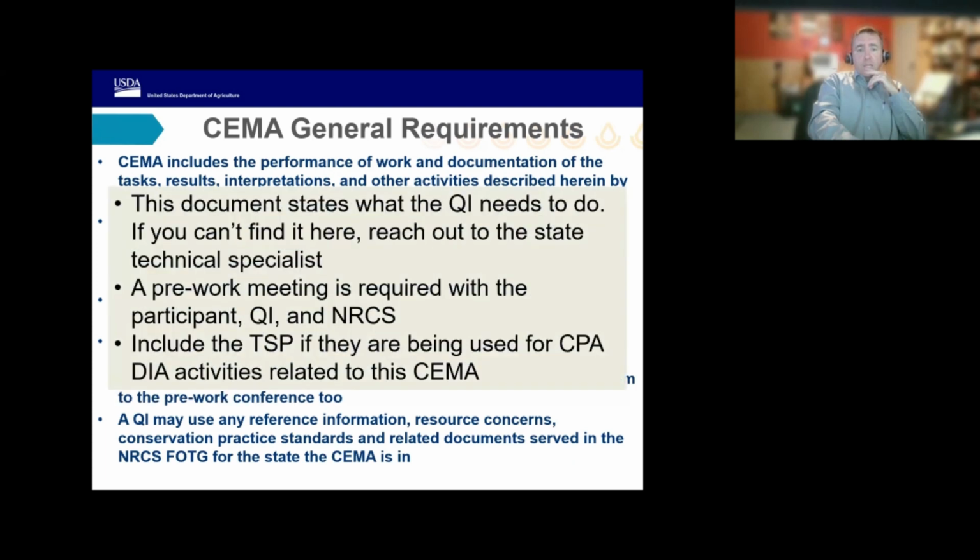This is a duplicate slide just talking about how the qualified individuals need to understand the NRCS specs. If you can't find it, reach out to the state NRCS technical specialists or the county district conservationist, county staff, and they can point you in the right direction.